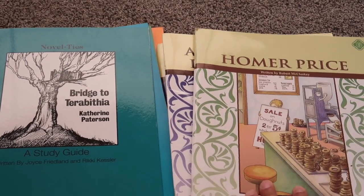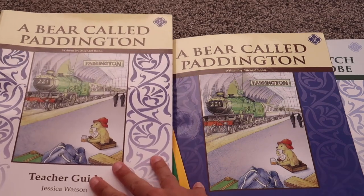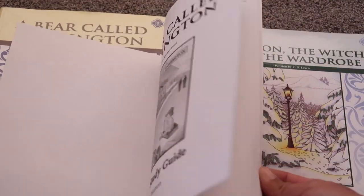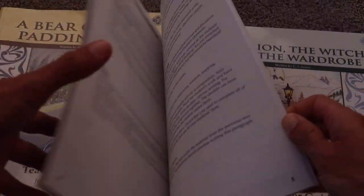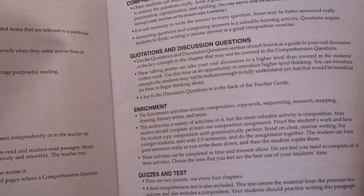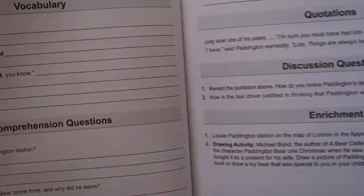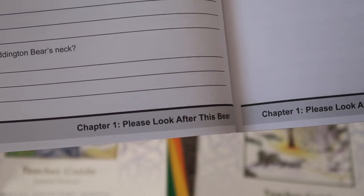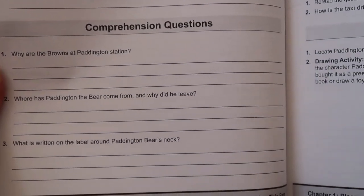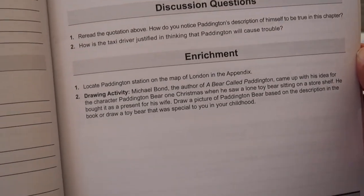One thing I will say about Memorial Press is that they have the teacher guide and a student guide. So the student guide is just for the student. There's no answer guide in here. You have vocabulary, comprehension questions, quotations, discussion questions, enrichment, quizzes, and tests. So it will have the same thing in here at the bottom. Read chapter 1, and then you look up the vocabulary words, you have comprehension questions, and then more of those quotations, discussion questions, and enrichment.